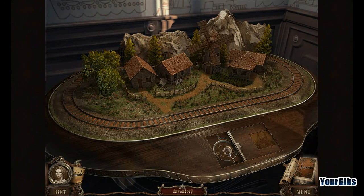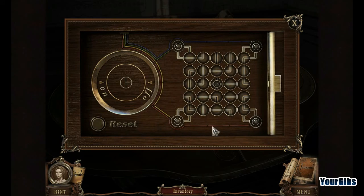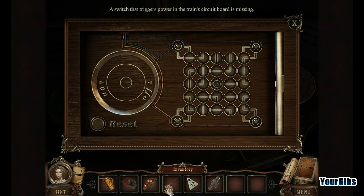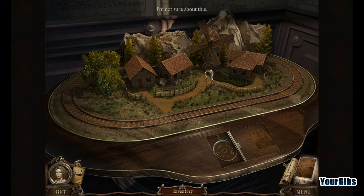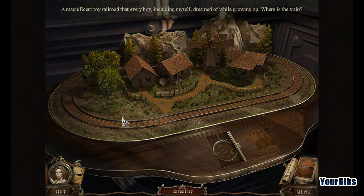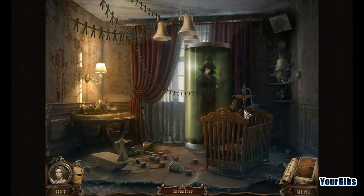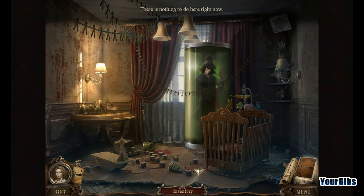See what he just did there? I like that. That's neat. Alright, so it looks like we have... Oh, we're missing a trigger. But it looks like a kind of a pipe dreamy electrical circuit puzzle thingy. That's cool. We don't actually have a railway train of any sort. I'm sure... Oh, there's some blood on the wall here too. That's not creepy at all.